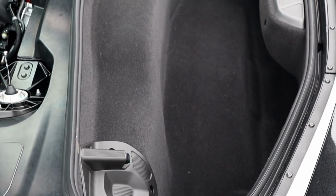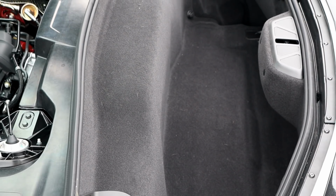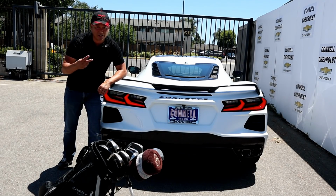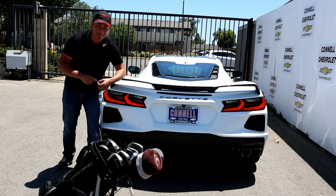The trunk has about 6 cubic feet of space for luggage, which is plenty enough when you take your road trip to a resort or golf course. Chevy brags that the C8 Corvette can fit 2 sets of golf clubs unlike any other mid-engine car. Now let's see if that's true.